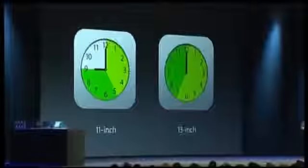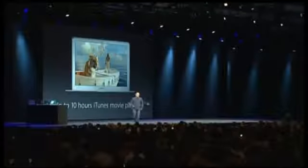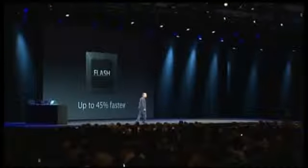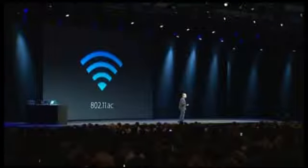And it helps across your entire system. For example, if you like watching movies from iTunes, up to 10 hours, you can watch almost the entire trilogy of Lord of the Rings. It's amazing. And of course, MacBook Air is based entirely on Flash. Flash is faster, up to 45% faster than the previous version. And Wi-Fi is faster too. Now 802.11ac Wi-Fi networking.